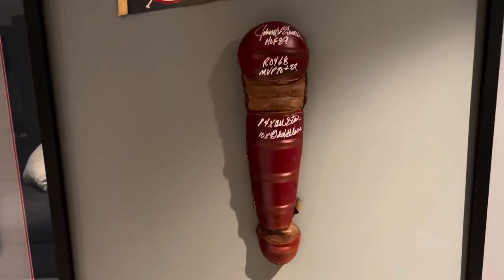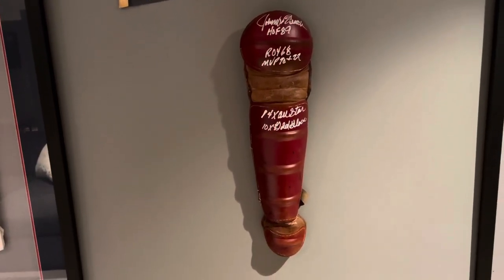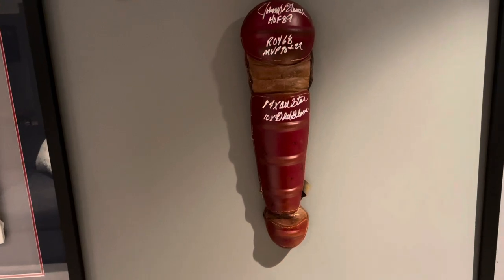This is a Johnny Bench shin guard. Autographed it, Hall of Fame '89, Rookie of the Year '68, MVP '70 and '72, 14-time All-Star, 10-time Gold Glove winner.